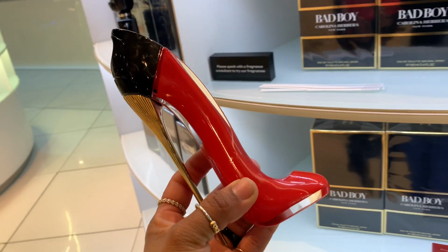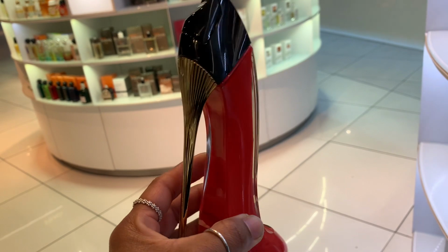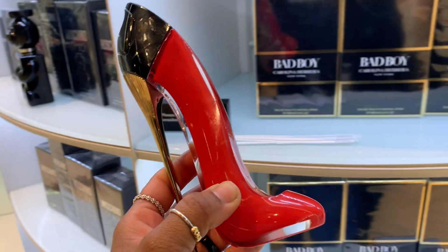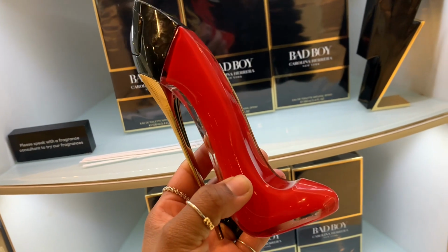This is an absolutely beautiful fragrance that anybody would definitely be happy to receive on Valentine's Day. And of course, it's red like the color of love, you guys. And these heels are a lot more striking than I thought, you guys. So this is Very Good Girl by Carolina Herrera.